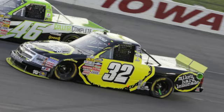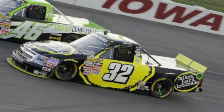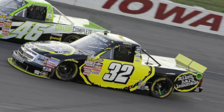And the worst part is he backed it into the wall, though. But you know what? I think he's good for the repair bill. He signed the quarter panel. He wrinkled it up for me, so that was a keeper. We put that on the fence. Well, good for you. We put that on the wall at the shop.